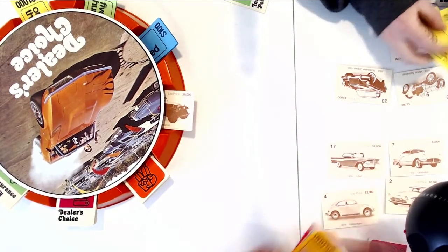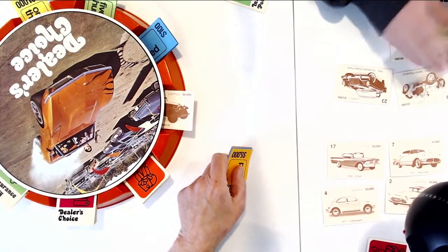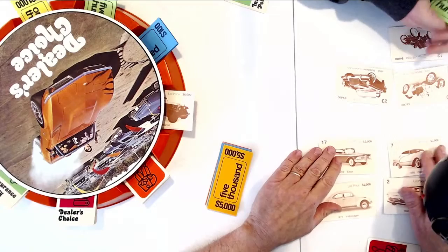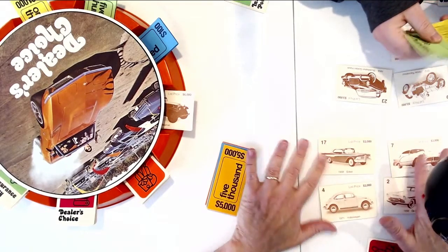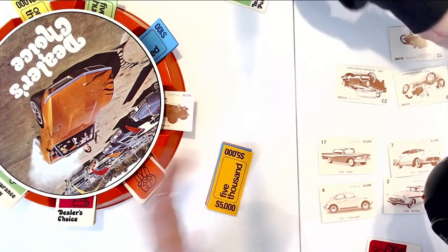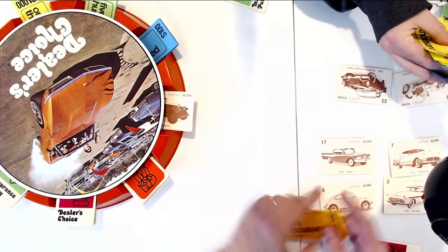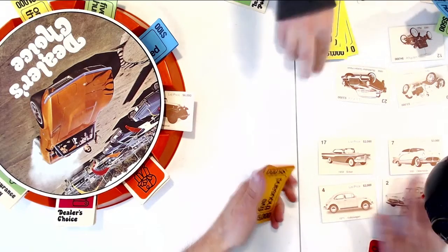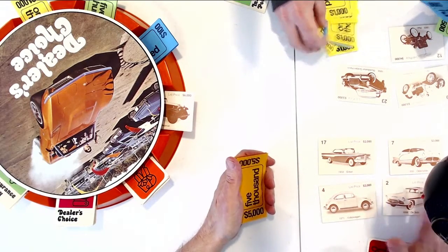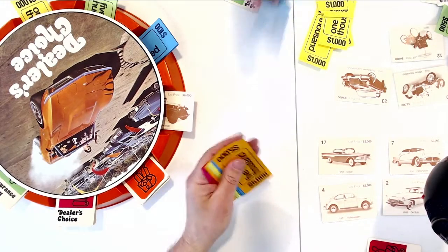Okay, let's add up our values real quick, just to see who won this game. Normally the game wouldn't end until somebody's lot was empty and all these cars were gone, and that happens obviously a lot faster in a 4-player game than it would in a 2-player game. The way you'd calculate your total net worth would be you'd add up the book value of all the cars you had on your lot and then how much cash you had.